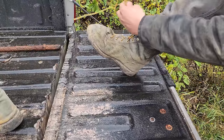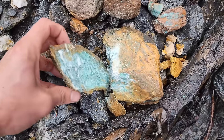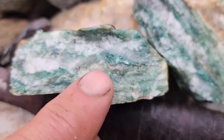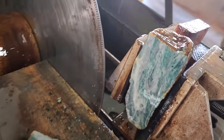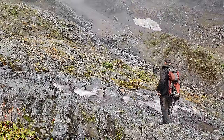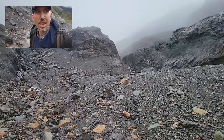I think we're about to find some really good gold here. Hey guys, I'm Jason with Mount Baker Mining and Metals, and on today's video, we're gonna do some extreme gold prospecting. To give you a little background, earlier this summer, I found some really, really rich gold ore called listwanite. When I cut it with my rock saw, I looked under the microscope and there were almost bands of gold in it. So on today's video, I'm gonna hike up the creek, way up into the headwaters here, and look for the source.